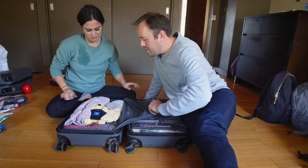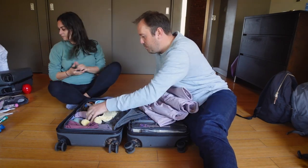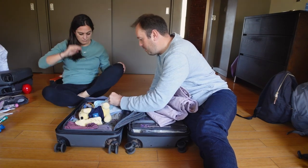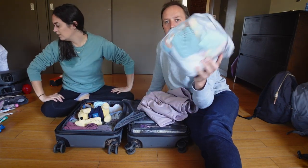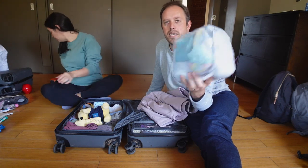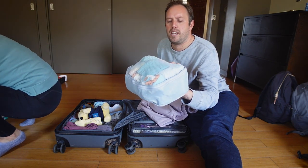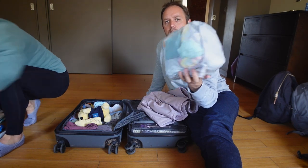This is close. So very, very simple. Lots and lots of clothes. We actually used a, what do you call these? Packing cube. This is all of his Muji summer stuff. Love it, yeah, we got these in Japan, right? At Muji. Yeah. But fantastic.